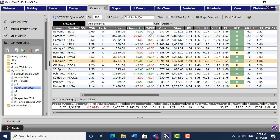Sylvania's up a little bit today, looks good. Games Workshop, I was surprised it came back so much yesterday, but it's well up today. But the star of the show, folks, is Cranswick today, and Cranswick has been frustrating, that's for sure, but it's up 7% today, back up to about £40.